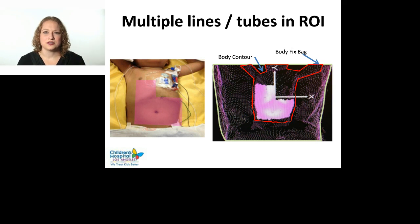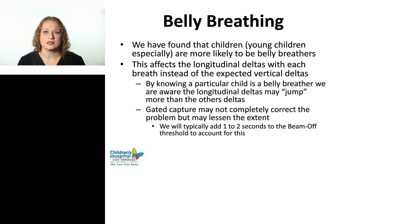We found that children, young children especially, are more likely to be belly breathers. This can affect the longitudinal deltas with each breath instead of the expected vertical deltas. By knowing a particular child is a belly breather, we may be more aware of the longitudinal deltas that may jump more than some of the other deltas.